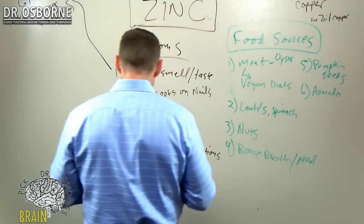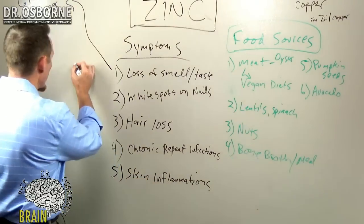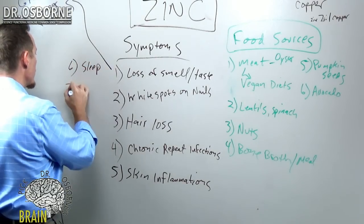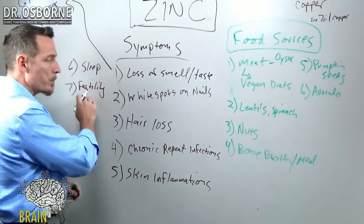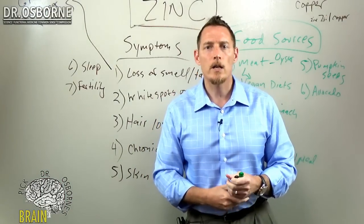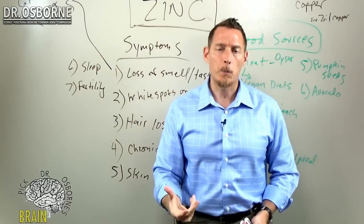Fertility problems, I mentioned this one earlier, whether you're male or female. So number 6, we said sleep issues. Number 7, we say fertility issues. And again, this is male or female. A lot of the fertility issues get blamed on women, but what I was saying earlier is zinc plays a role in sperm quality.